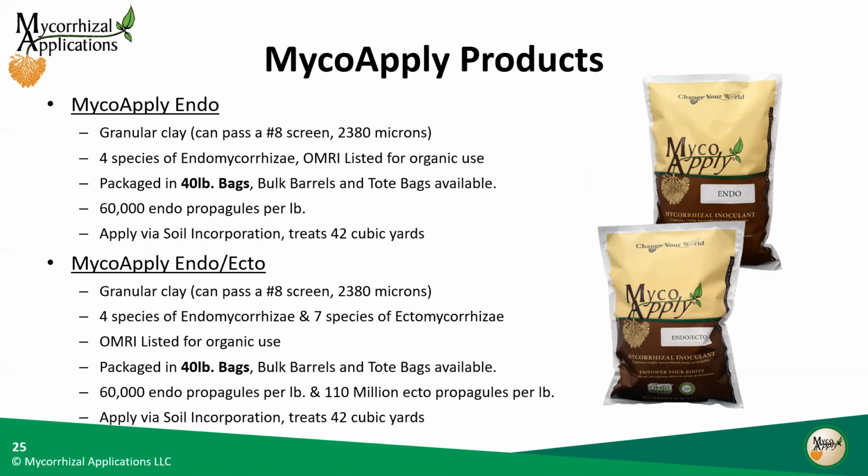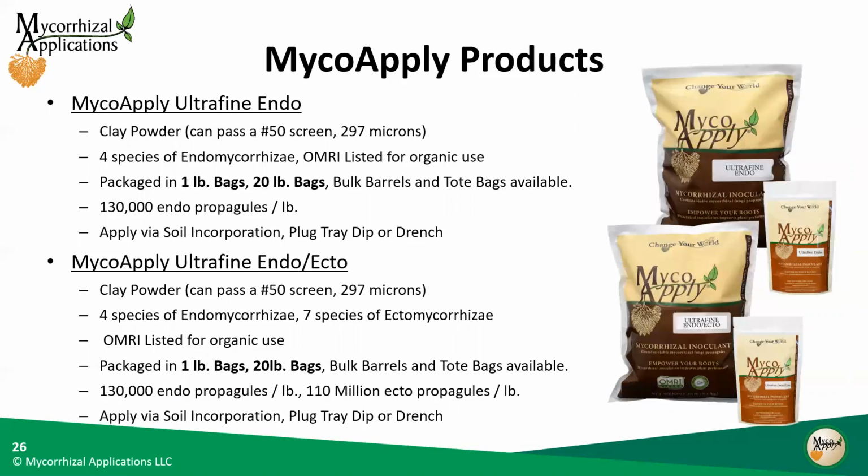We also have the Microapply Endo Granular and the Microapply Endo Ectogranular. These are both commonly applied via soil incorporation. In a 40-pound bag, we can treat up to 42 cubic yards. These are also both OMRI listed. And then we have the Ultrafine Endo and the Ultrafine Ecto. These are applied via soil incorporation if your soil hopper can homogenize the entire product. Otherwise, it is an easy plug tray dip or drench solution. Listed products, and they come on a clay carrier.